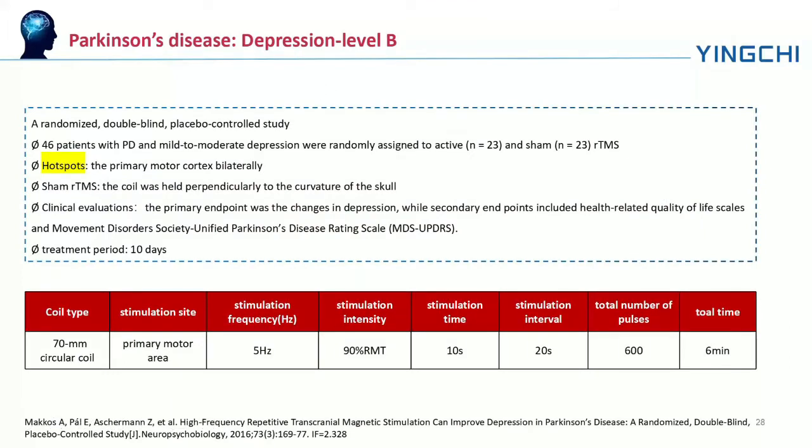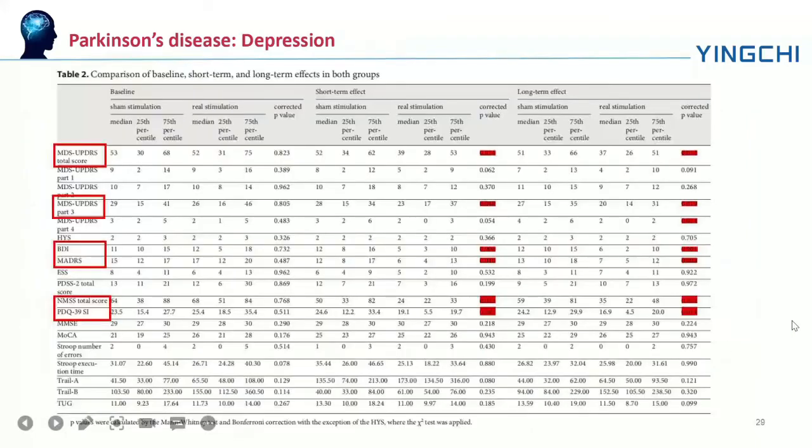And also in the therapeutic guidelines, treatment of depressive symptoms for Parkinson's disease patients also acquired a level B recommendation. In this study, 46 patients with Parkinson's disease who have mild to moderate depression were randomly assigned to the active and the sham rTMS group to stimulate the primary motor area, which is the M1 area, for about 10 days. These results showed an improvement of depression scores by 59% on the MADRS and 50% on the Beck Depression Inventory after high-frequency rTMS of bilateral M1. Still, further study needs to be done concerning its effects.